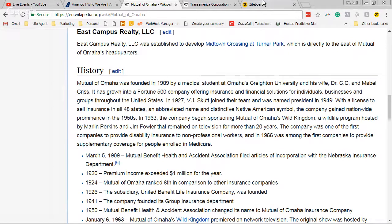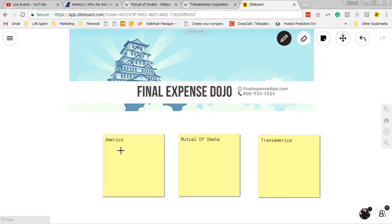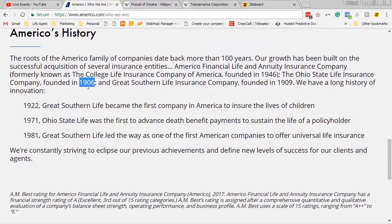Okay, so Americo, with financial rating and years in business. Americo's actually been in business since 1906, if you're factoring in, and by the way, we're factoring in all the carriers that these carriers have bought out as well. Because most insurance companies nowadays, the big ones, have bought out multiple companies sometime along the road. So the company that Americo has merged with that's been in business the longest was in business since 1906. So it's safe to say that Americo's been in business for 112 years, and they actually have an A rating with AM Best, A for excellent, strength and stability.